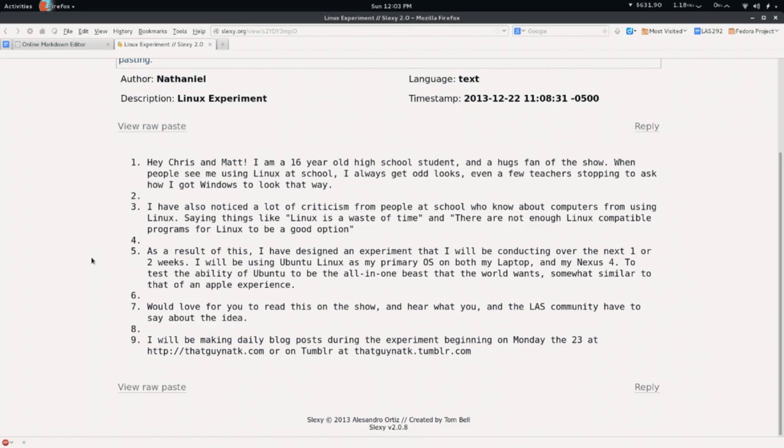When people see me using Linux at school, I always get odd looks, even from a few teachers stopping to ask, "How do I get Windows to look like that?" I've also noticed a lot of criticism from people at school who know about computers, saying things like Linux is a waste of time and there's not enough compatible programs for Linux to be a good option. As a result, I've designed an experiment that we'll be conducting over the next year.